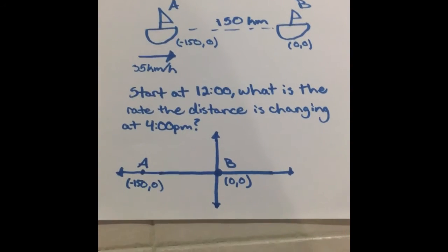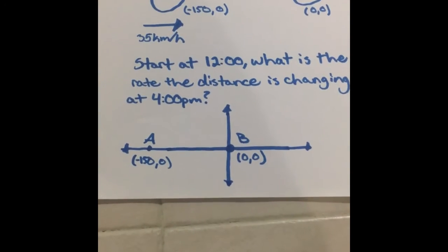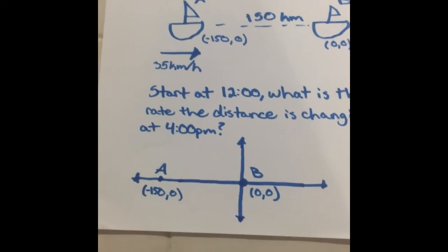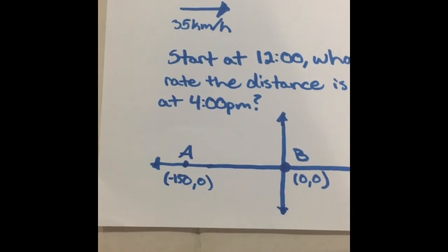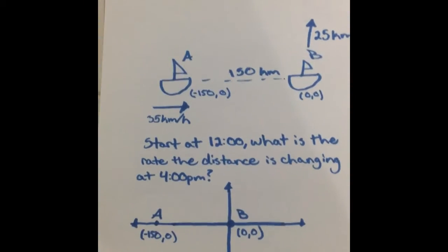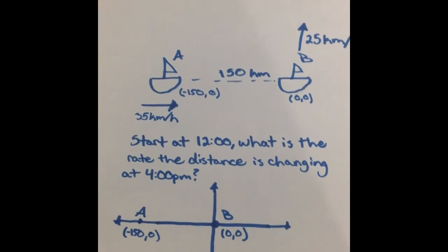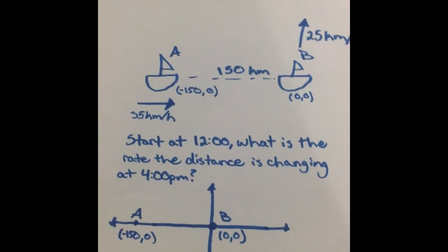To solve this problem, we put the ships on a coordinate grid. So we're going to say that ship B is at the origin, so point 0, 0, and since ship A is to the west, on a coordinate grid that's to the left, we're going to say that ship A is at the point -150, 0. Since the rate is in kilometers an hour, and 4 hours have passed since they started sailing, we're going to multiply the rate by 4.